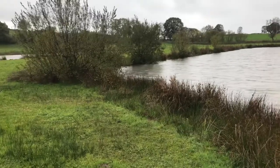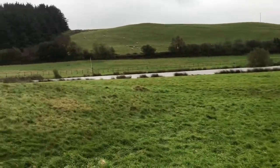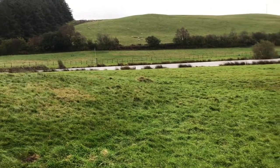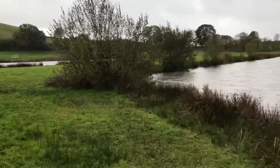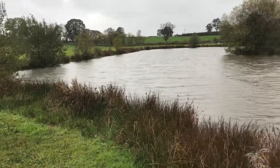Here we go, guys. As I said, I'll do a pan of the lake, Llyn Derwen. It's actually two lakes. There's a match lake with carp, F1s, perch, roach, bream, a few chub in that one. It's quite deep, that one, actually 20 foot deep in the middle. Then the main lake, or the house lake as it's known.